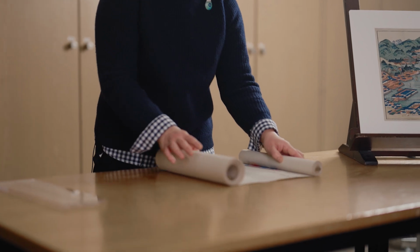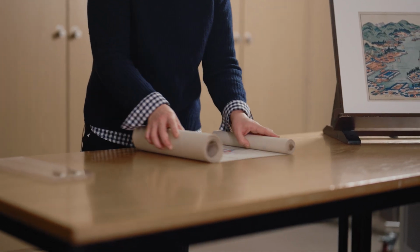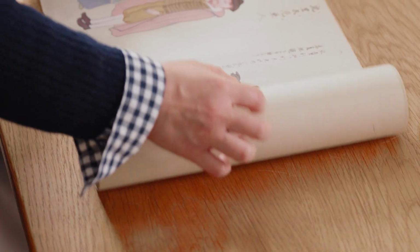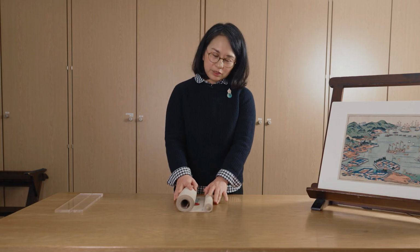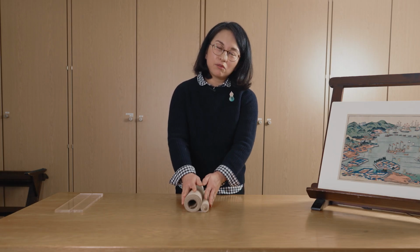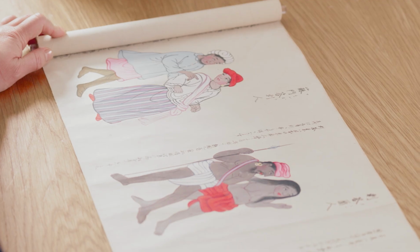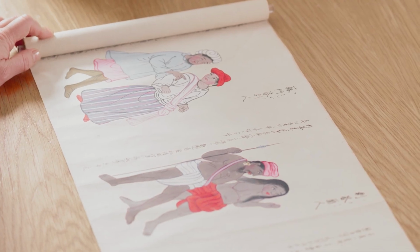hand scroll format. Japan had restrictions on contacting foreign people during the Edo period, but people's interest in foreign countries was there, especially because Japanese weren't allowed to go outside of Japan. So this is not an isolated example of this type of depiction of foreign peoples, but also there were prints and more painted works from the Edo period.